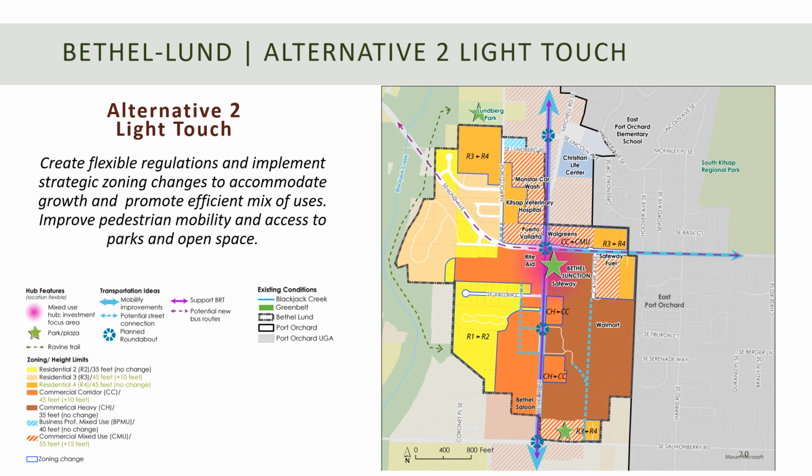And then the other thing is the commercial mixed use zone, including a new change at the Walgreens site, changing that from CC to commercial mixed use. So all of the commercial mixed use shown in this map, we're proposing to add 15 feet of height to increase the height limit up to 55 feet there in all those commercial mixed use zones.